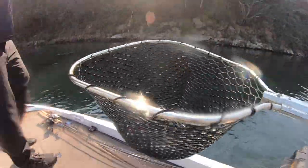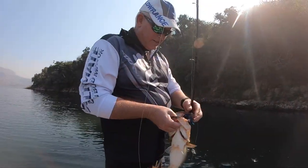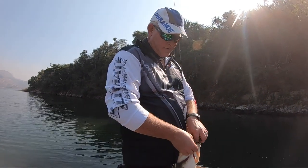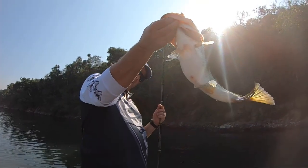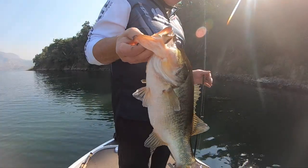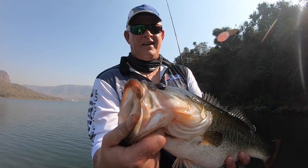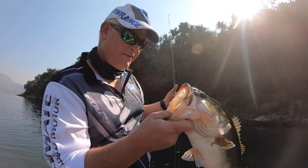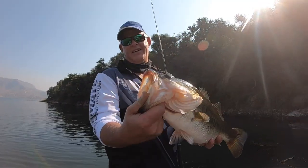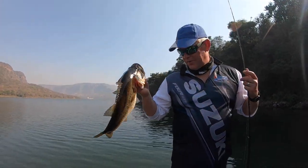That is a fish. There we go. Bazinga. Nice and fat. Took it nicely. Nice little fatty. Yeah. This one makes two. Yep. Possibly a 2.1, 2.2, because of that tummy. Yeah. Beautiful fish. Look at that, guys. That's what we love.